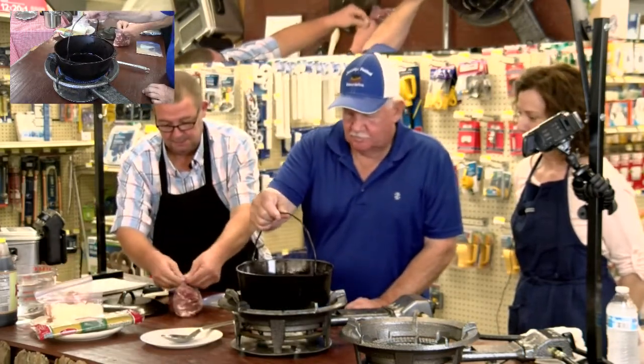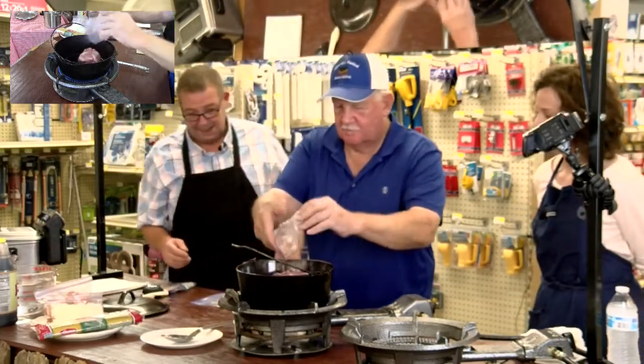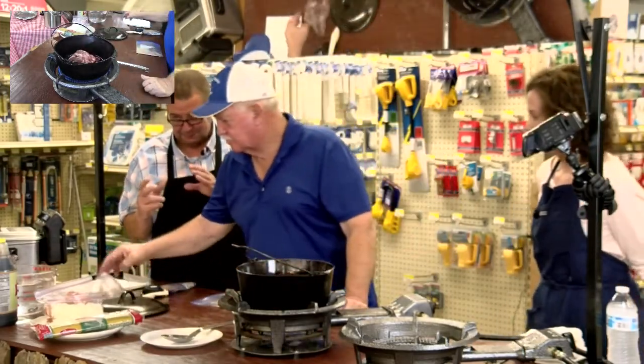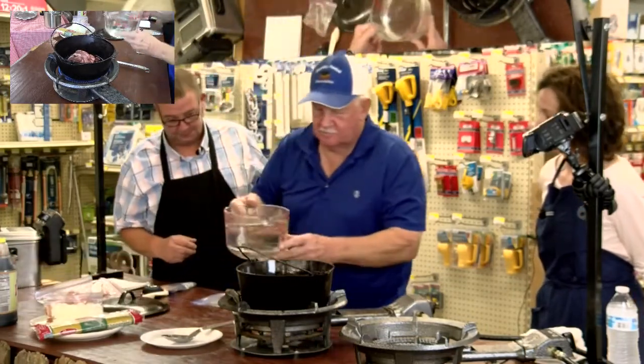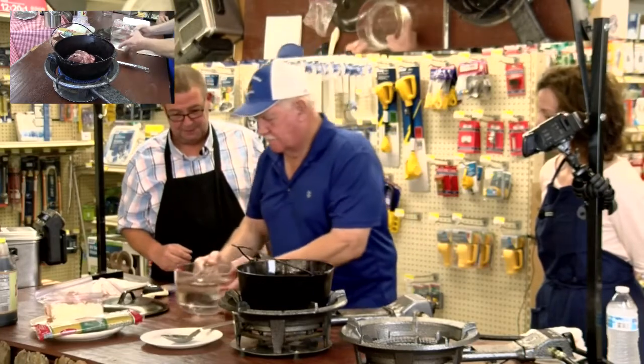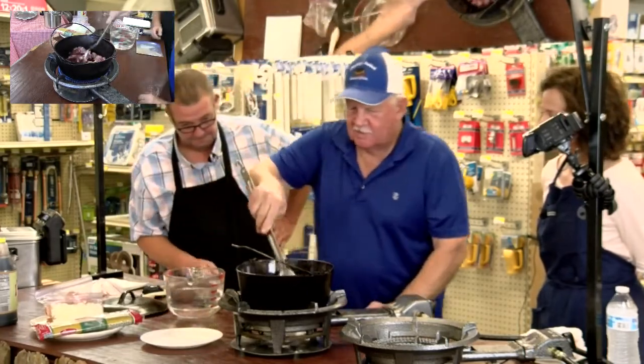All right, y'all. Now, a lot of times Wally cooks for lots of people, so it's rare to have him cooking this little bit of food. You know, he's usually got 47 pounds of meat or something in there and feeding 1,000 people. So tell me what you're doing there.